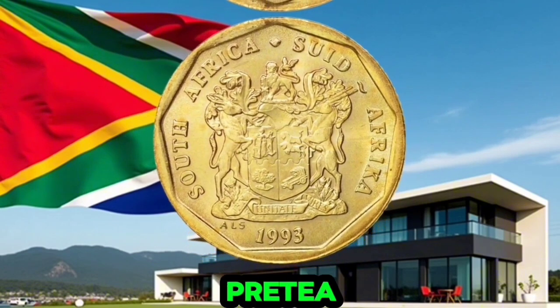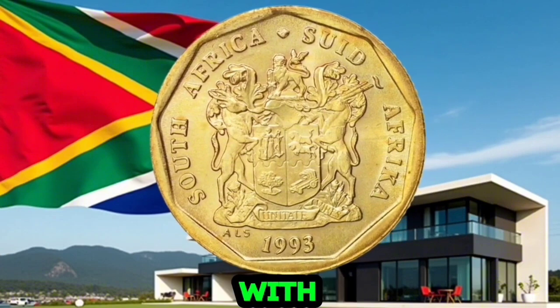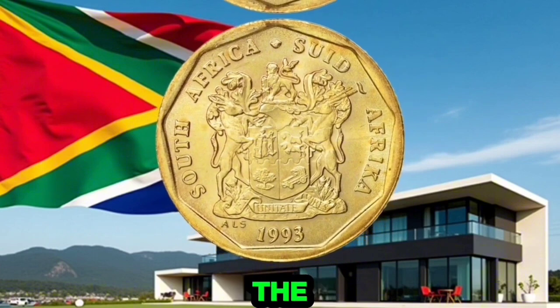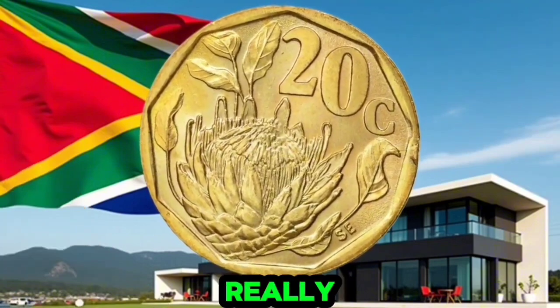You can see the protea flower design clearly here, but what many don't realize is that the majority of these coins were produced with a normal, correct design. However, a small batch of the 1993 coins were misstruck due to an error in the minting process. Here's where things get really interesting.